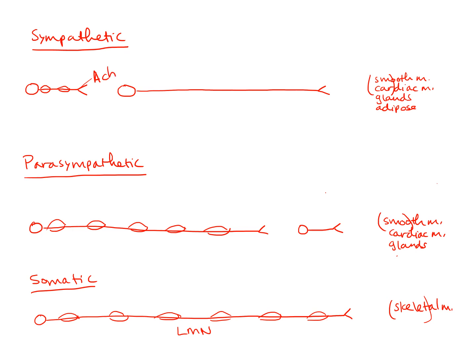And then the parasympathetic nervous system, we've got a long preganglionic neuron and a short postganglionic neuron, so it's just the opposite of the sympathetic nervous system. And its preganglionic neuron is also going to release acetylcholine. So a rule of thumb that you can remember for the exam is that all autonomic preganglionic neurons are going to release acetylcholine as their neurotransmitter. It doesn't matter if it's sympathetic or parasympathetic, any of the autonomic preganglionic neurons are going to be releasing acetylcholine. And the somatic motor neuron here is also going to be releasing acetylcholine.